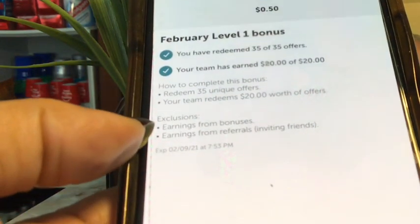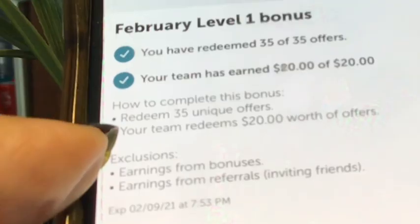And if we click on level 1, you see, guys, for the team, your team redeems $20 worth of offers. It was the same thing. It's not hard for you to do. And the way Ibotta has it divided up, they have a certain portion of rebates that you need to accomplish for that bonus, for that month, for that level, and then for your team. That's the reason why it's important for you to build your team, because the more people that you have doing Ibotta, the easier it's going to be for you to get to that $20 threshold every month, which is really not a lot of rebates.